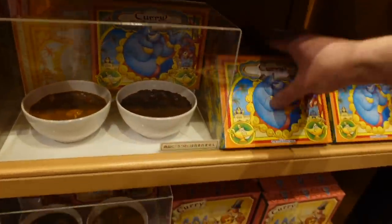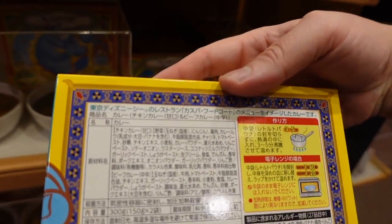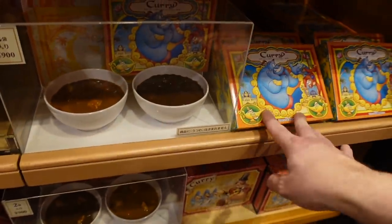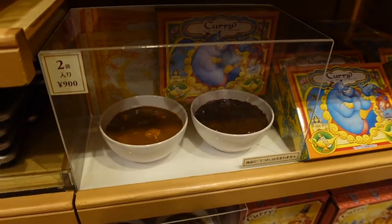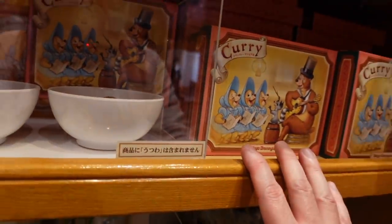So, curry. They've had these for a while. There's like a beef and a chicken curry. I think, yeah, chicken curry and beef curry. The chicken is sweet and the beef is medium spice. That's what it says. So why is there curry? Because there's a restaurant in Arabian Coast that serves curry. Kasbah food court thing. And then they have some curry.